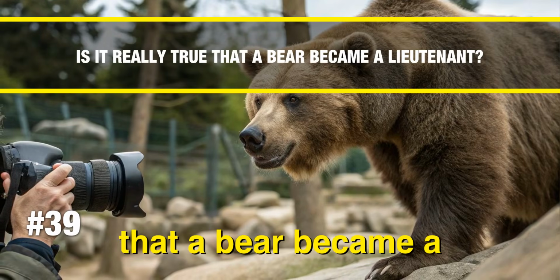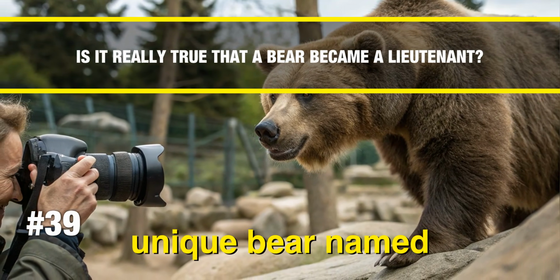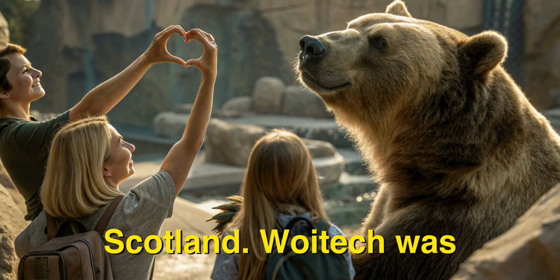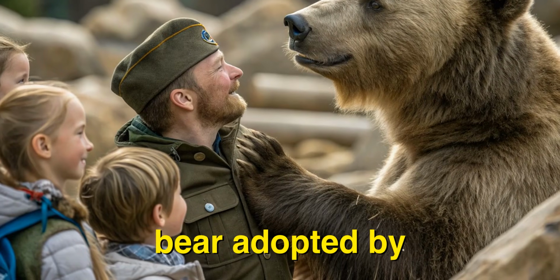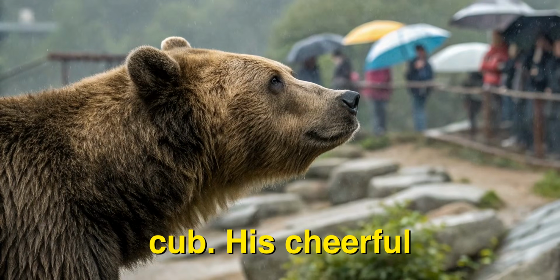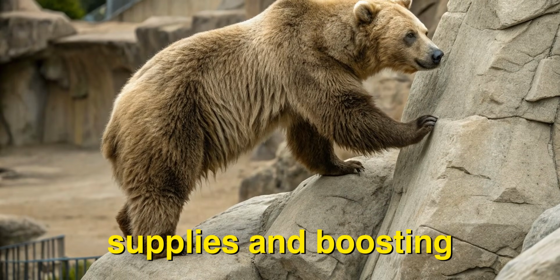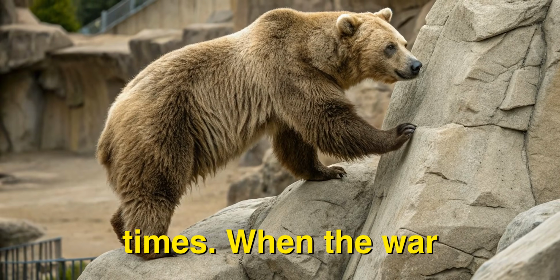Is it really true that a bear became a lieutenant? After World War II, a unique bear named Wojtek made headlines for his incredible story in the Edinburgh Zoo, Scotland. Wojtek was no ordinary bear. He was a Syrian brown bear adopted by Polish soldiers during the war, who raised him from a cub. His cheerful nature and loyalty led him to serve alongside the troops, carrying heavy supplies and boosting the morale of the soldiers whenever they faced hard times.